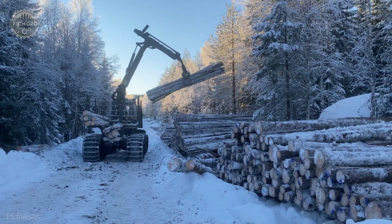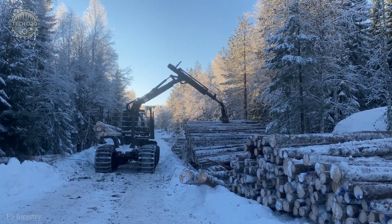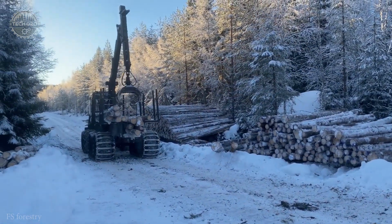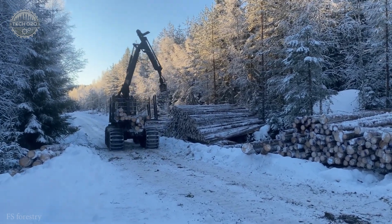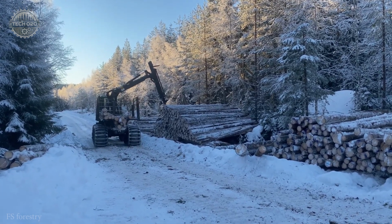In the deep forest, the John Deere 1010G works quietly. Each log is lifted as if weightless. This is not just the power of machines, but a testament to technology serving people, helping forestry work become more precise, safe, and efficient than ever.